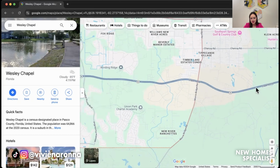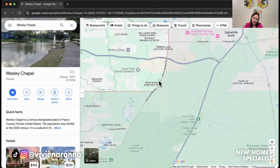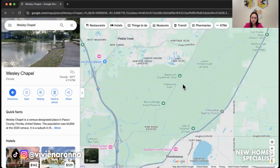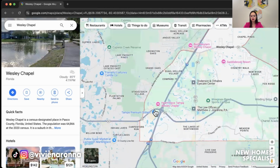So this State Road 56 runs you right into the Zephyr Hills area. As a side note, actually, you can take 56 and Morris Bridge all the way down to Tampa as well. Even though this Morris Bridge Road intersects right between Zephyr Hills and Wesley Chapel, it is a straight shot down into the Tampa area.